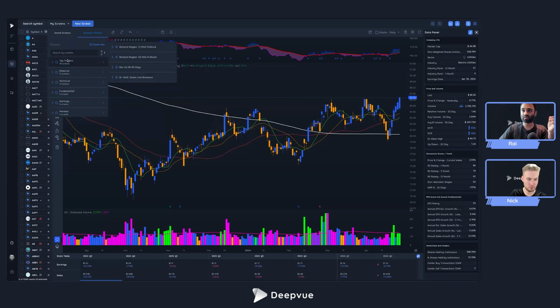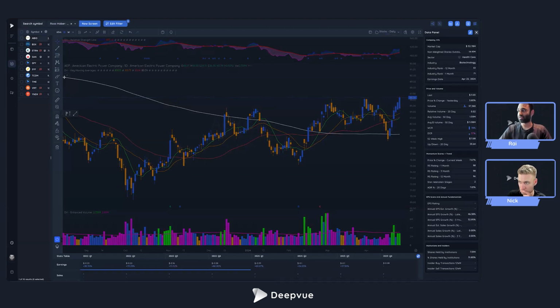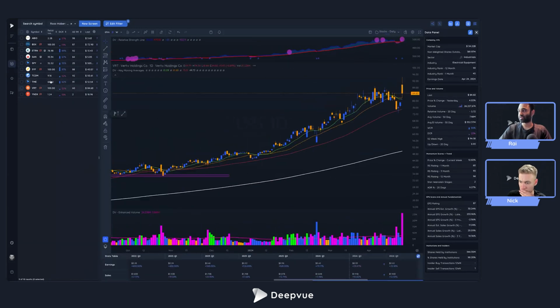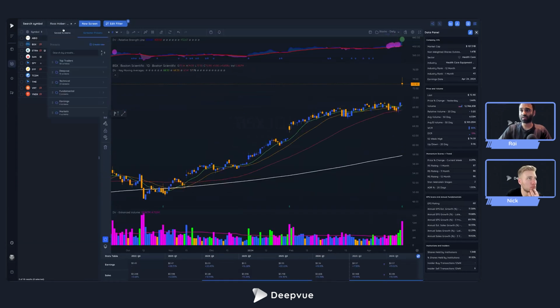So one of the screens under top traders is the Ross Haber relative strength new high. So if I scroll down right here, these are the stocks that made relative strength new highs as of today. So again, if I go through this screen, you'll see a lot of stocks that are exhibiting strength. So ETRN in the oil space, SAN, SYF, TCOM, TME. So you'll see a lot of these stocks that are acting really well show up on this particular screen.